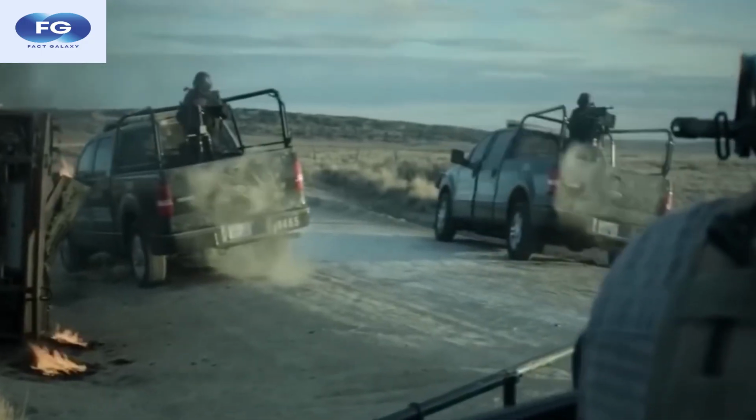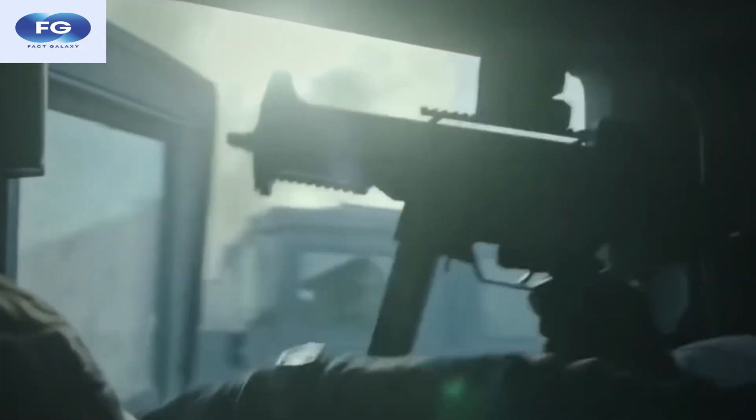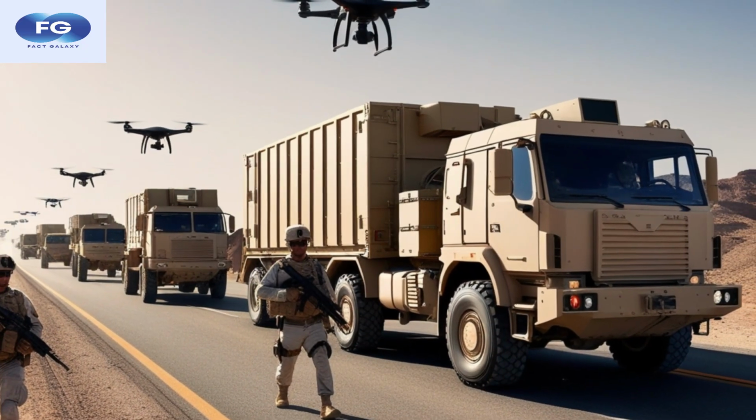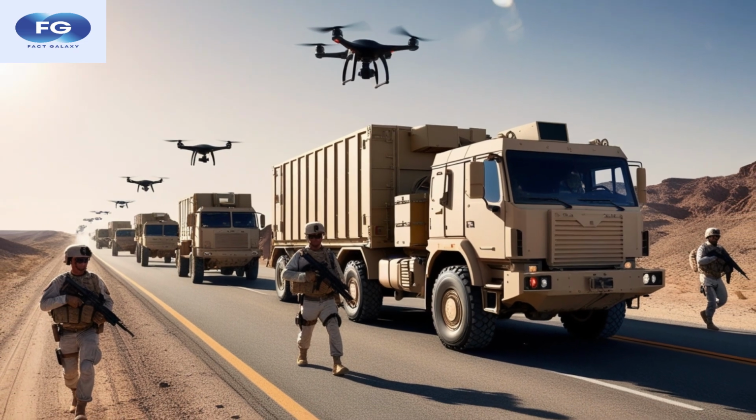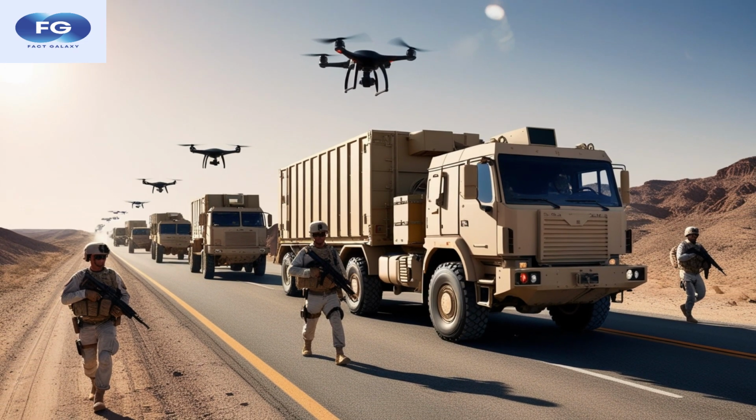But all these weapons are only used in case of danger, if a nuclear weapon truck is attacked. During normal transport operations, these agents keep an eye on every little thing and share it with each other. All the convoy vehicles are connected to each other via radio.